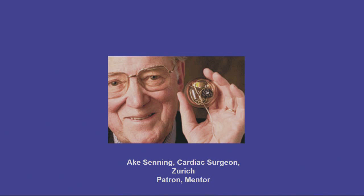Not a financial patron, but Grüntzig's problem was, where was he going to get cases to do? Because there are other surgeons who didn't want them to do cases that they could do. And this guy said, let him do it. And it happened. Sun shines, moon reflects. That's the way things work. Now, that was luck. This was even more luck. All of you could wish that you have something like this happen.